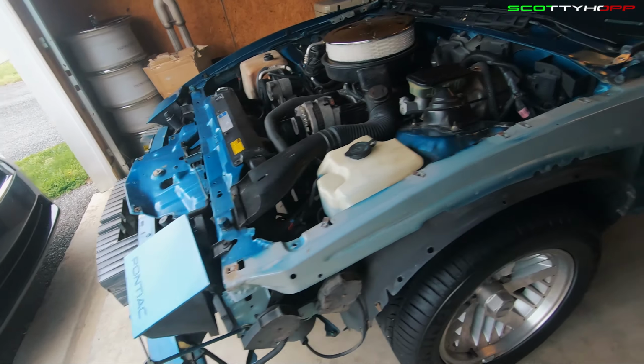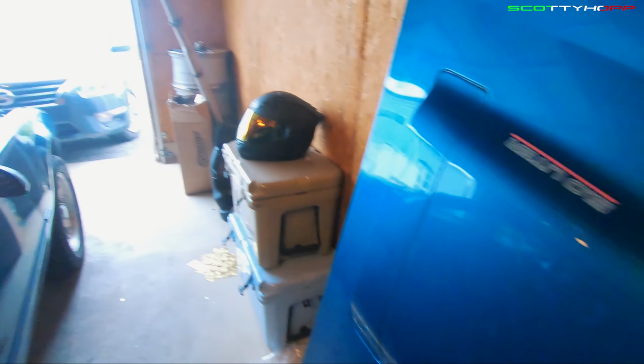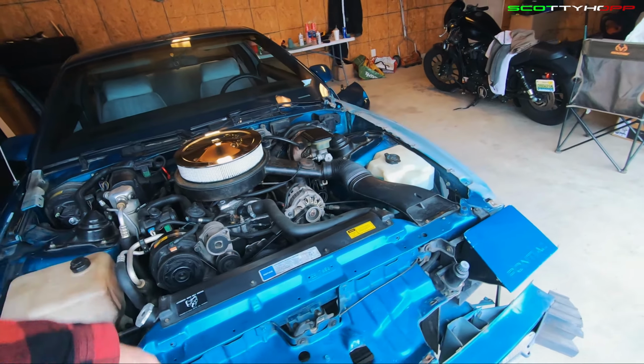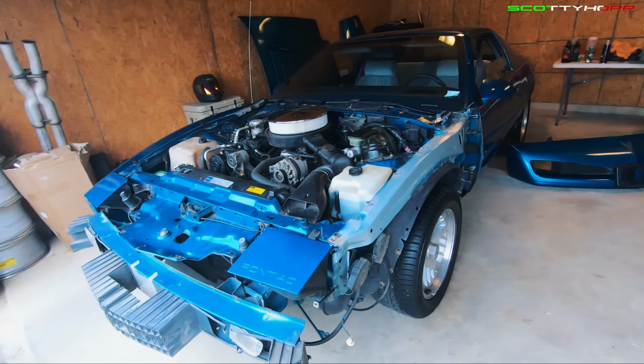There's the bad fender. We might have been able to pop that out, but I didn't really want to mess with it. The hood's good. We just got to fix up a couple chips. Interior's great. The engine runs super awesome. If that didn't, then our budget would be way over what we planned on doing.